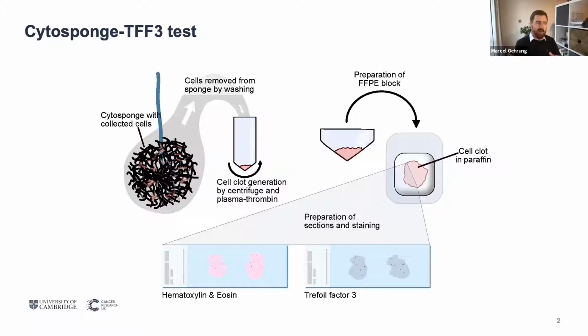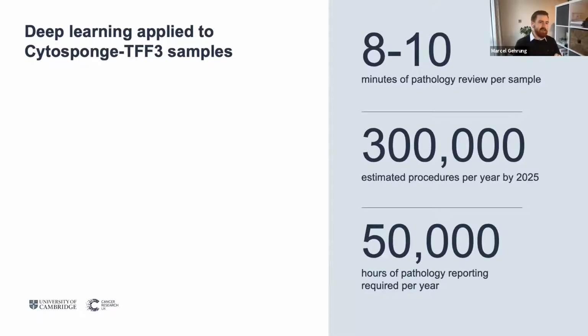But before we do that, I actually want to give you a brief insight into why we think that we need to develop assistive tools for pathologists to read cytosponge TFF3 samples. And to do that, a couple of numbers here as a demonstration. Over the next couple of years, until 2025, we hope to roll out this technology into the wider NHS. And some early estimates here concluded that we would aim for around 300,000 estimated procedures per year.